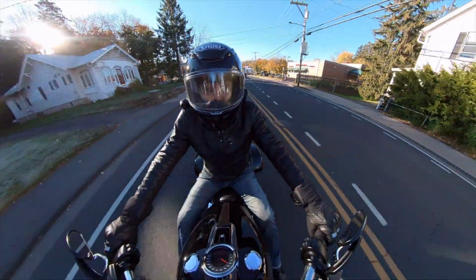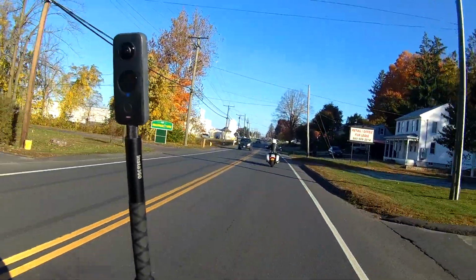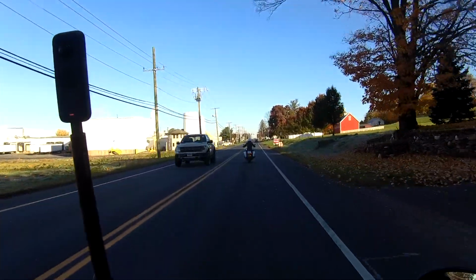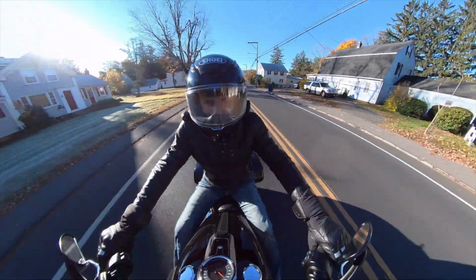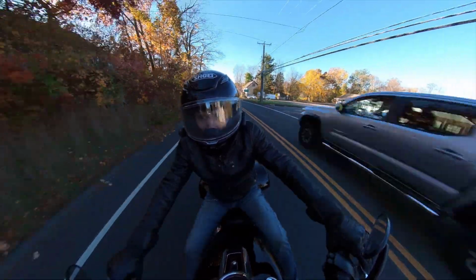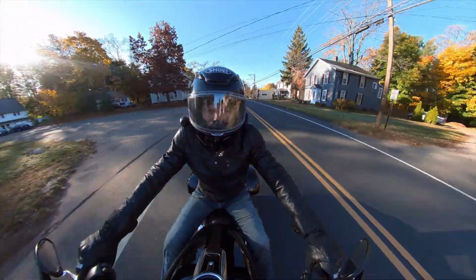Today it's freezing. As you could see on the intro, the covers of the bikes were covered in ice. They were super icy, and that delayed us a little bit because we had to warm up the bikes. We are on our way to Old School Harley Davidson. It's time to do our 10,000 mile service, and hopefully we're going to try and test another bike.